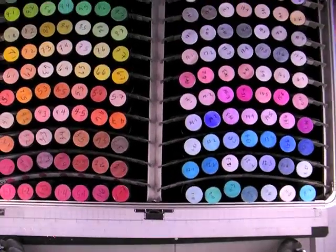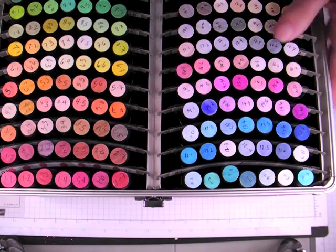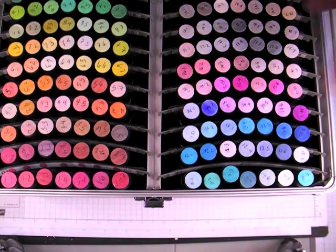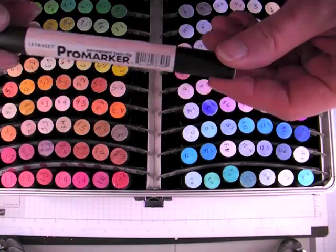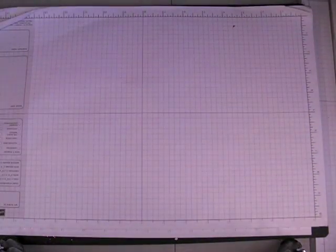Okay, third would be my Pro Markers. I absolutely love them. These are an alcohol ink marker comparable to the Copic markers. The Copic markers, I believe, are Japanese, and the Pro Markers are made in England. So I have all the colors, and I absolutely love them. And so those would definitely be on my top favorites.